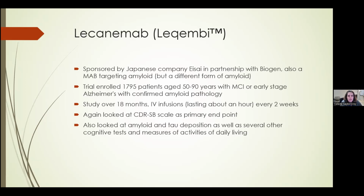So we're not giving up on the amyloid hypothesis. Amyloid definitely is involved, but the relationship that it plays with this other protein, the tau protein, also the relationship that it plays with other inflammatory markers is a lot more complicated than we initially suspected.